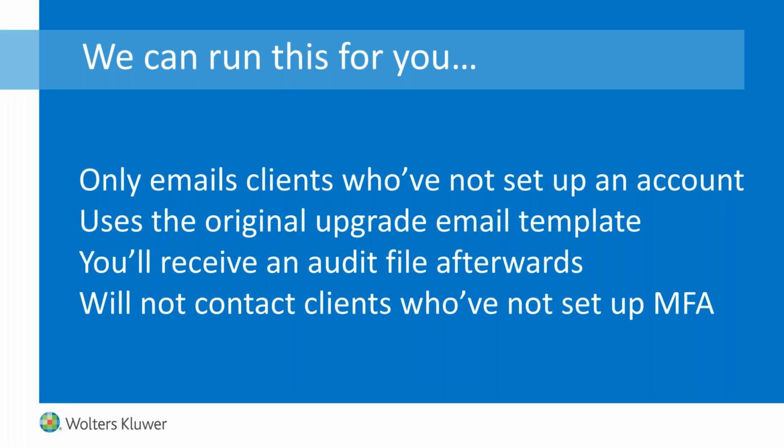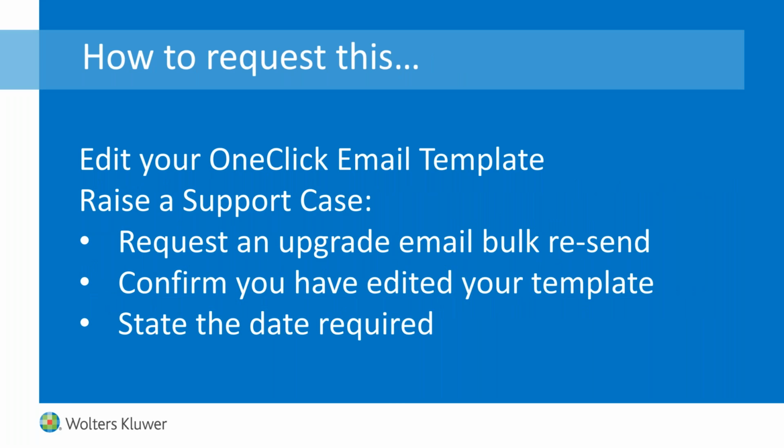So they still might potentially have to do that when they log in to approve their tax return. And if we can get them to do that in advance of the deadline, so much the better. So that category of clients wouldn't be included in this process, but they will be in the one that I'll show you next. If you want to take advantage of the bulk resend process, you just need to request that from us.